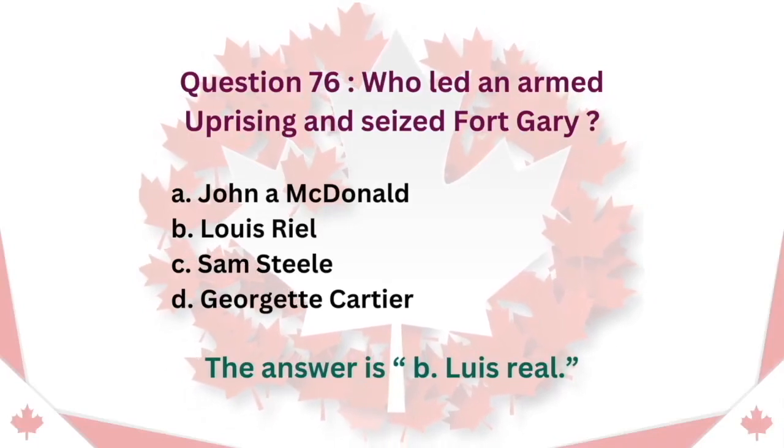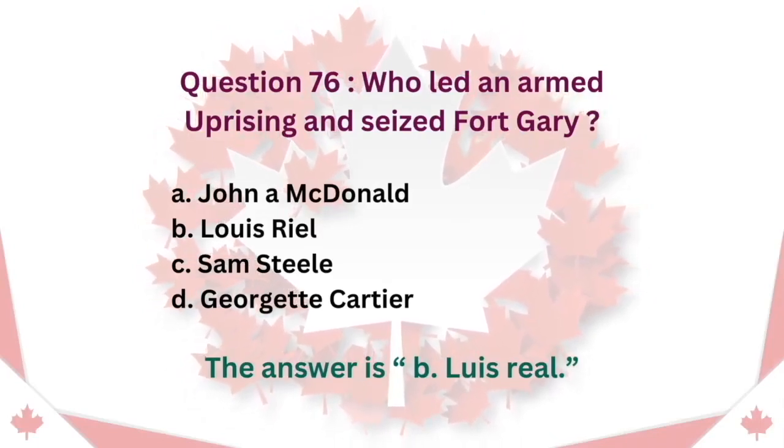Question 76. Who led an armed uprising and seized Fort Garry? A. John A. Macdonald. B. Louis Riel. C. Sam Steele. D. Georges Cartier. The answer is B. Louis Riel.